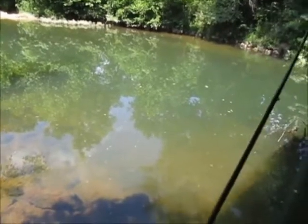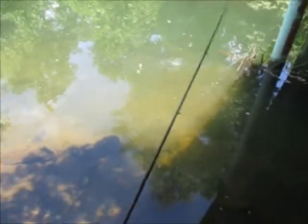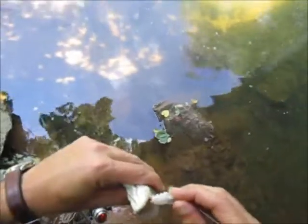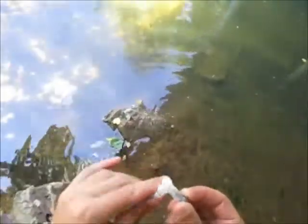Oh yeah, got one. What do I got? A little smallmouth. All right. Hey, it's a fish. Little smallmouth. Got him on the clear and white swim bait. All right. Oh, and he fell out of my hand. And he went in the log.